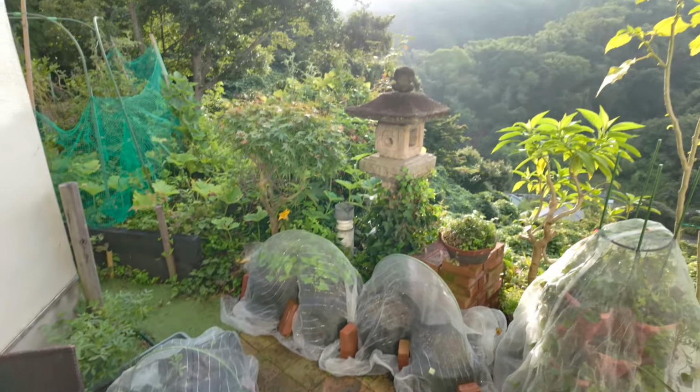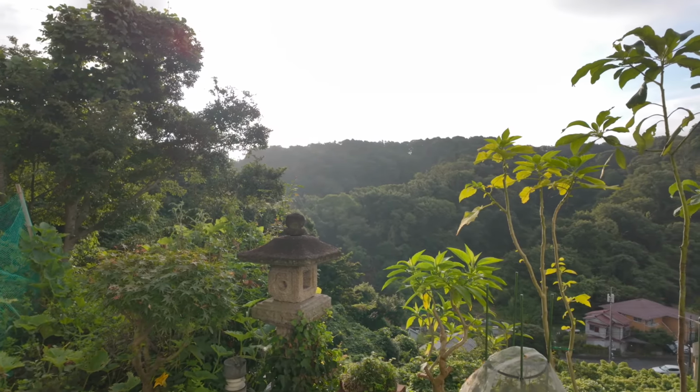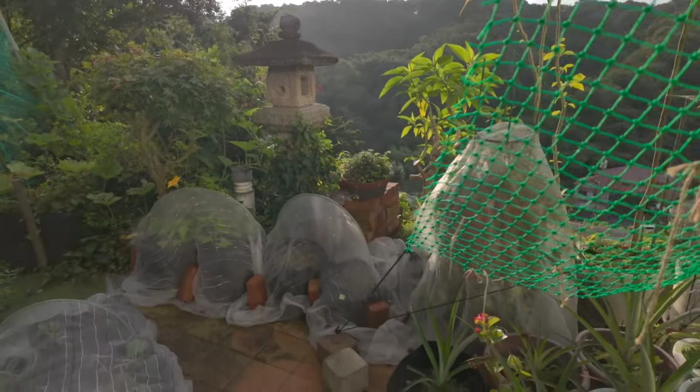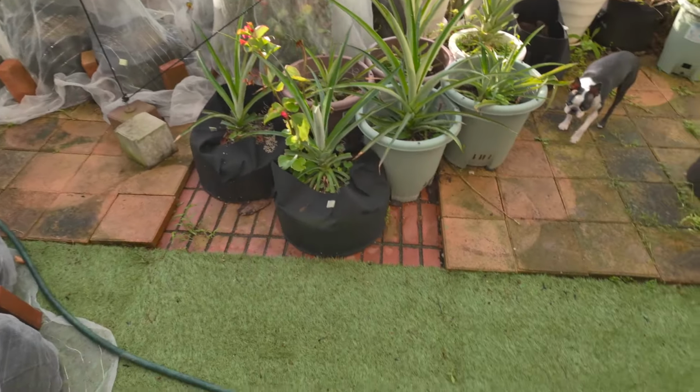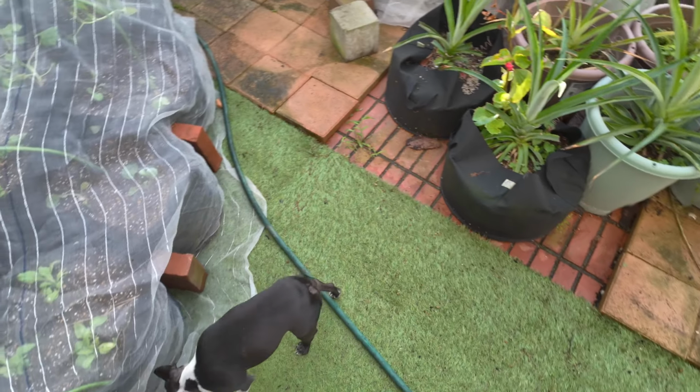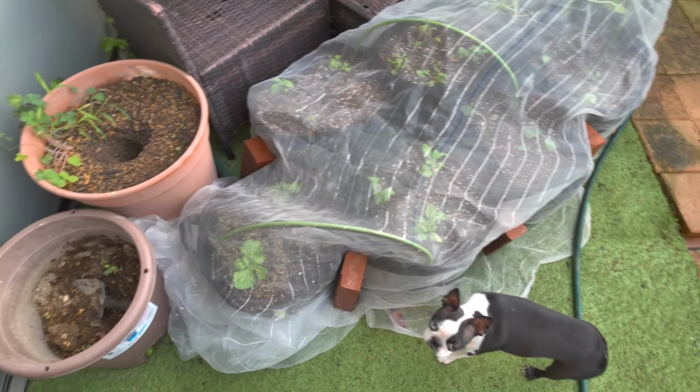So after a rainfall overnight, looks like we'll have a fairly nice day. Yeah, everything is nice and rain-soaked. Looks good. Looks very good. Okay. Let's go. Come on, girl.